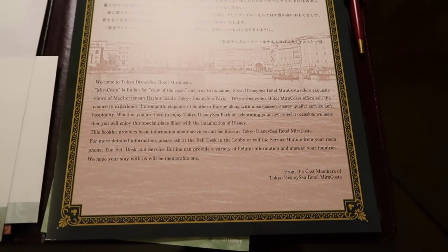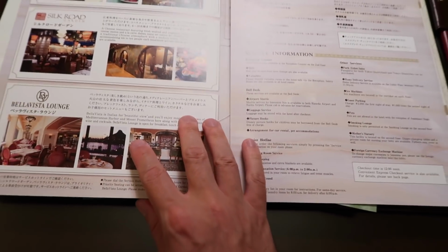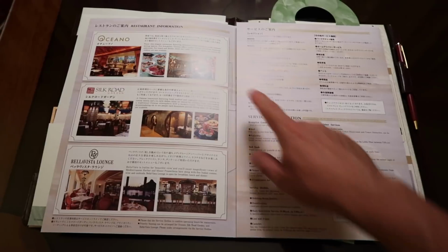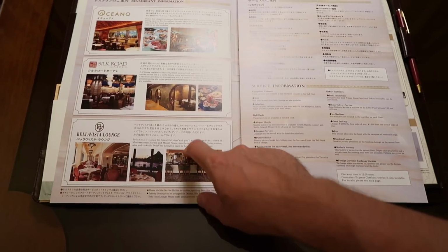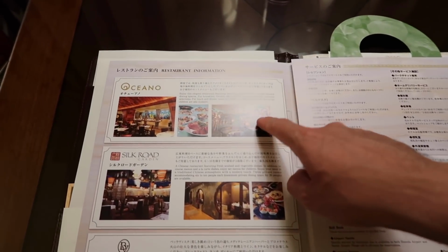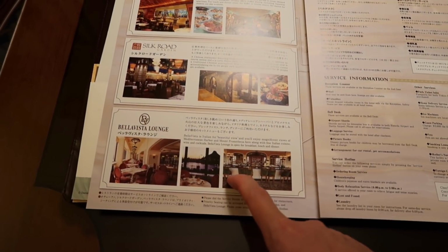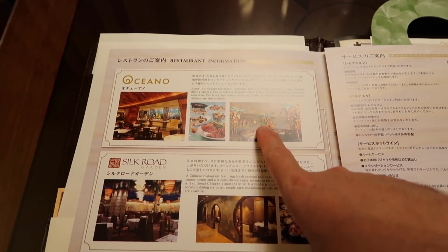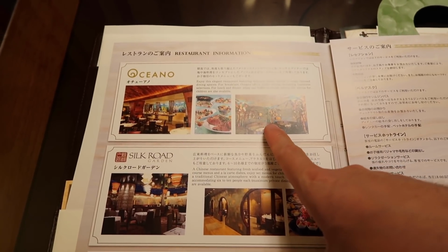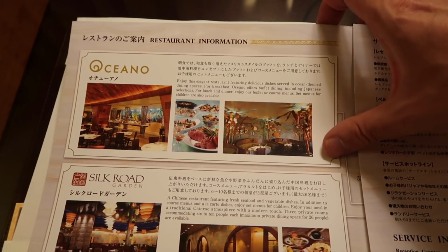And here, this is just explaining the story behind the hotel and everything. And this is explaining all the different services, all the restaurant stuff. So Oceano's the buffet, Silk Road Garden, it's the Chinese restaurant, and the Bella Vista Lounge. I really recommend the Oceano. It is really good. And Bella Vista Lounge is beautiful. You can watch the show from there and everything. It's really nice. And you can also watch shows from Oceano too, because they have a special balcony that's only for guests that are eating there.